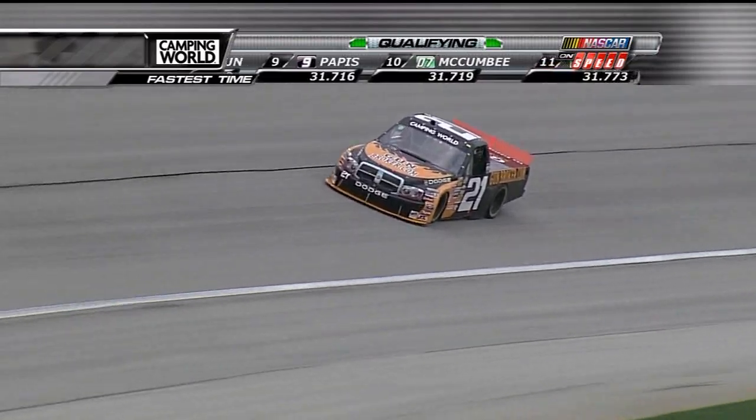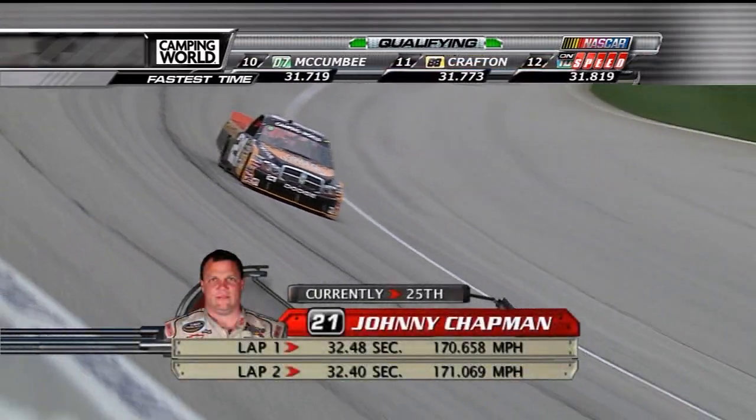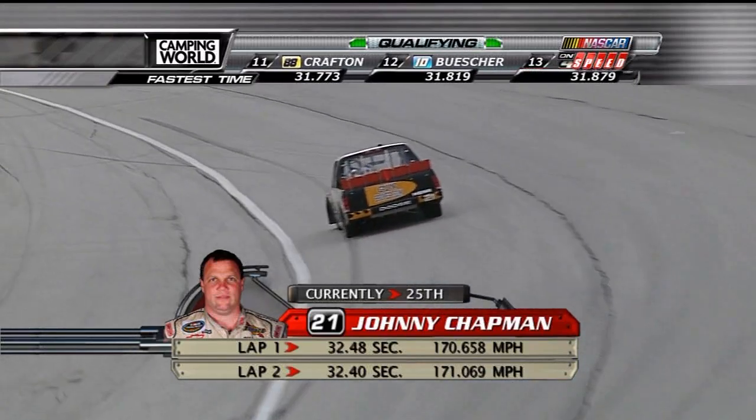Look good, John. Look good, buddy. 25 trucks within a second. Yeah, that's a second around a mile-and-a-half track.